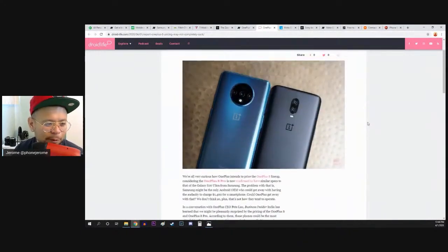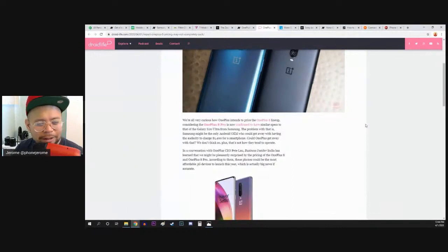Very straightforward title there. We're all very curious how OnePlus intends to price the OnePlus 8 lineup, considering the OnePlus 8 Pro is now confirmed to have similar specs to that of the Galaxy S20 Ultra from Samsung. So here's the thing: I've been saying it for a while now, but OnePlus has been going up in price year over year, and while it's still undercutting the competition as far as flagship stuff, it's still getting at prices where I would rather pass than pay. The best way that I can put it.